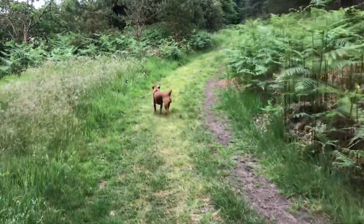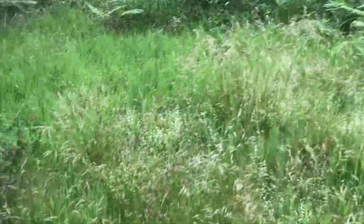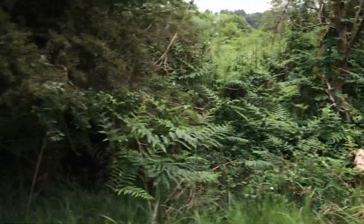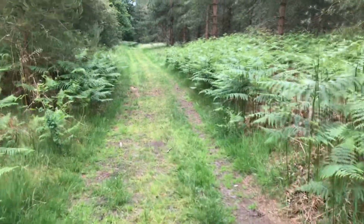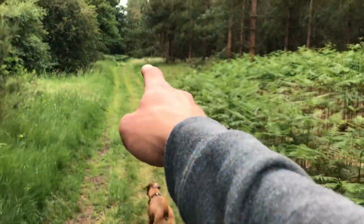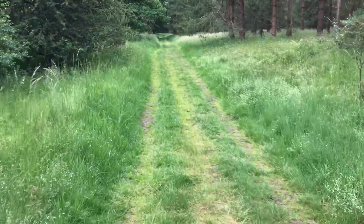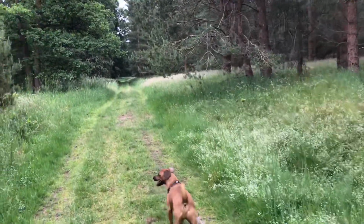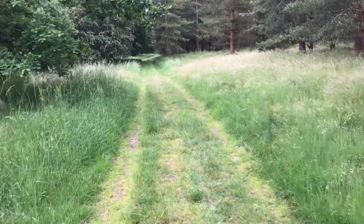Which I seem to have noticed, not more and more, but definitely a bit more frequent than I used to. But yeah, the river's just basically down here at the end. I think I finally got my recording hands back. I mean, you get the odd little shake, but what do you expect when you walk this fast?